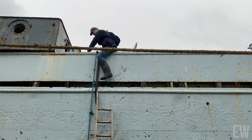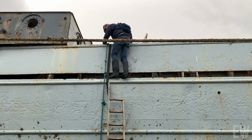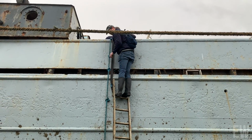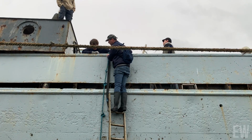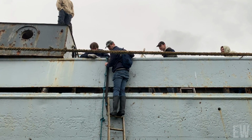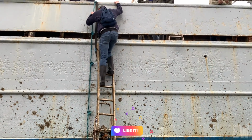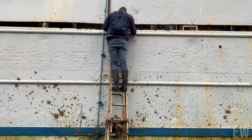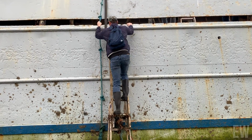Makes it look so easy. The ratchet massively helps. Look how easy he makes it look.